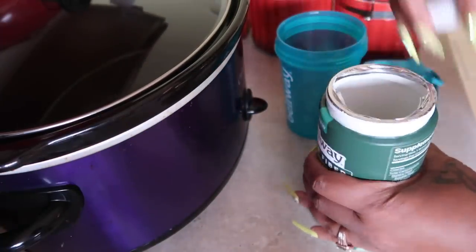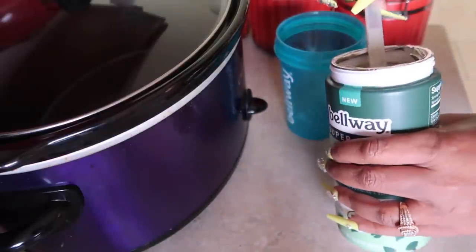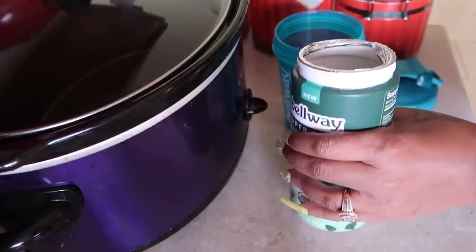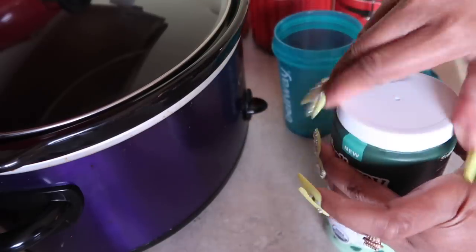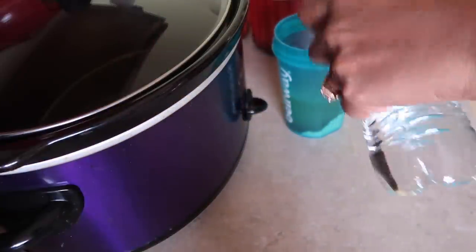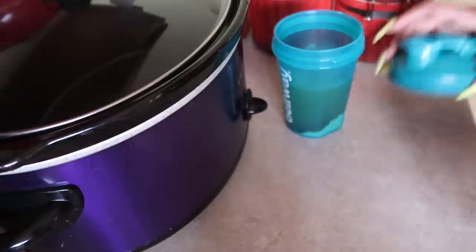So what I'm showing you right now is I'm going to take about 8 ounces of water and the Bellway fiber, and I have a Bellway cup that has a little ball in there that blends it really good for me. Do not use cold water, please don't, or it won't mix good. Use room temperature water or even a little lukewarm, because warm stuff in your system makes it move faster anyway. So I always add half of this bottled water and just shake it real, real good. That little ball helps it a whole lot, and I love this.